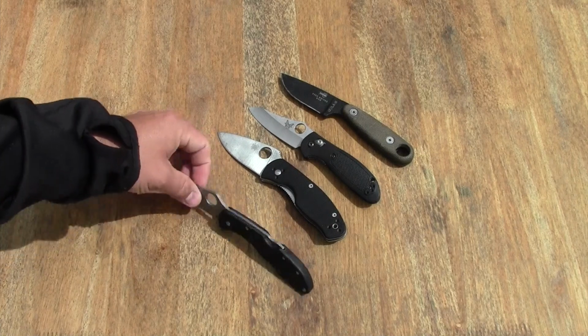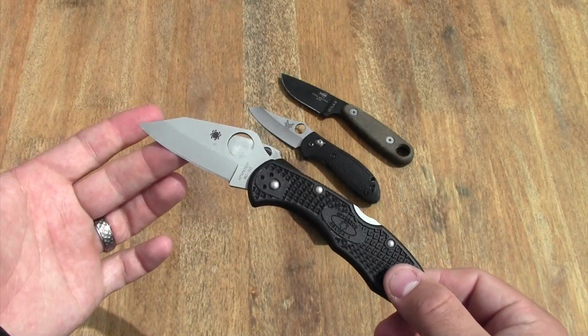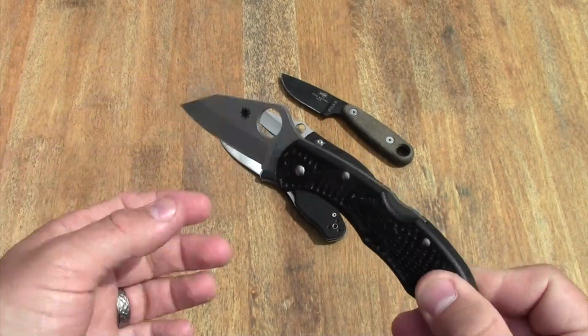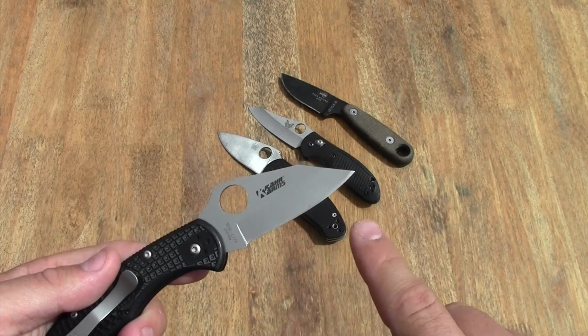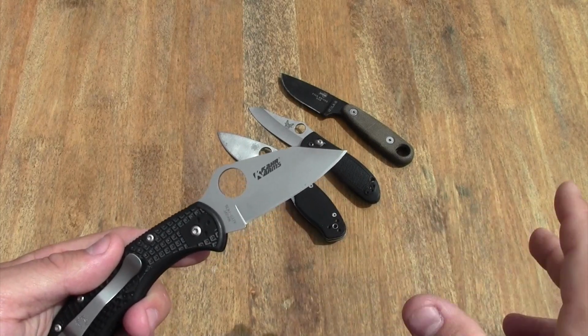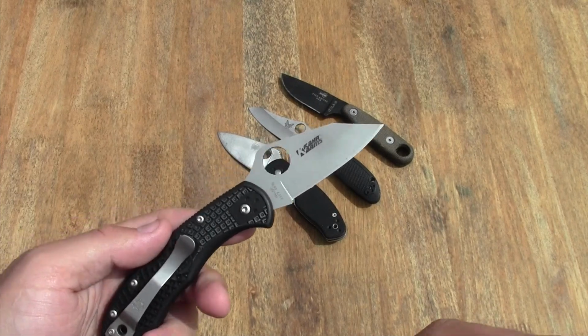The first knife I want to talk about here is a Spyderco Delica. It's a knife out of this group that I have owned for the least amount of time. It's a Spyderco Delica 4. It is the Car Arms Special Edition, which means it has this unique blade shape that's really designed for self-defense more than everyday tasks, but it works just fine for doing everyday things.